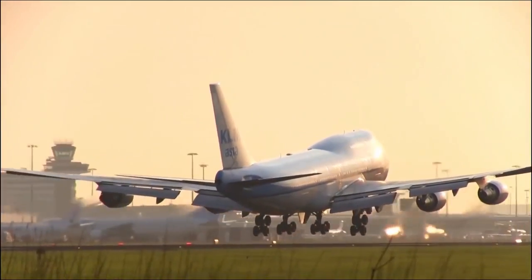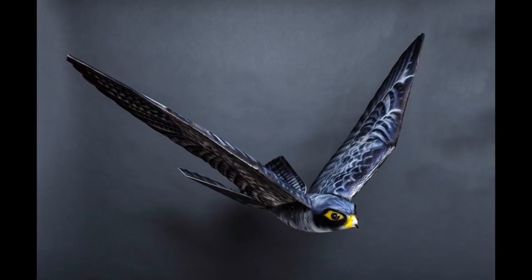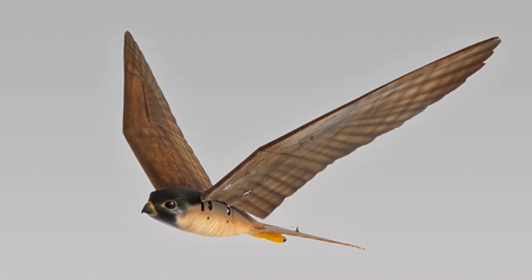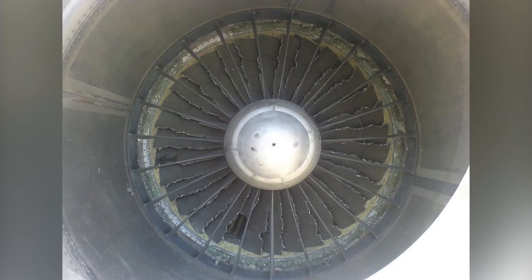If you happen to catch an airline flight from time to time, this artificial bird could save your life. This is Robird from the Netherlands' Clear Flight Solutions. Birds flying near airports can strike propellers or be sucked into a jet's turbine engines, potentially causing a catastrophic crash.